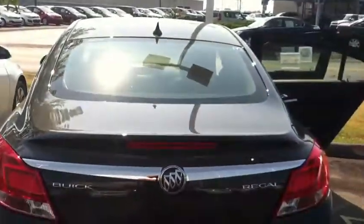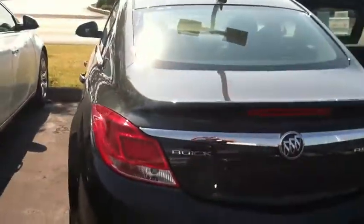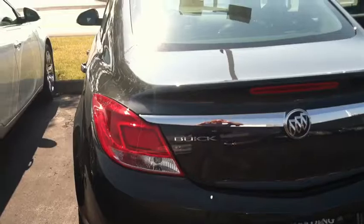Plenty of leg room. Vehicle does come with a 60-40 split seat, which gives you additional access to the trunk and also for large parcels if needed. As you can see, it's a very stylish vehicle. Very aerodynamic, great lines.